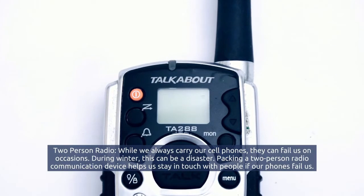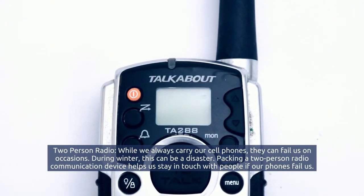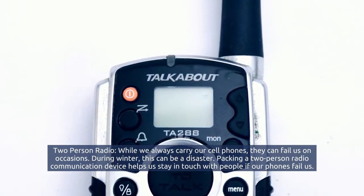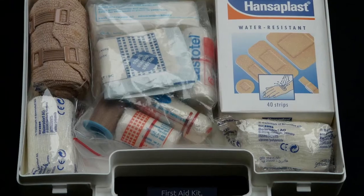Two-way radio. While we always carry our cell phones, they can fail us on occasions. During winter, this can be a disaster. Packing a two-way radio communication device helps us stay in touch with people if our phones fail us. First aid kit.